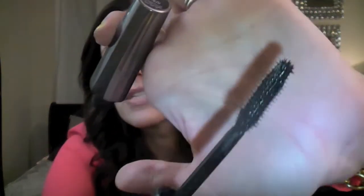So this is what the wand looks like. Lots of bristles. They're a little bit longer than some ones that I have, and this just does a really great job of lengthening, separating, volumizing, and you can really build up the layers with this without it getting too clumpy. So this is great. I just wish it wasn't so expensive, but what can you do? Those are the products that I have recently used up.